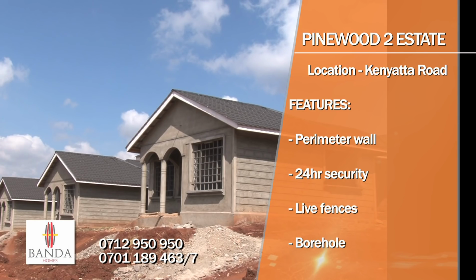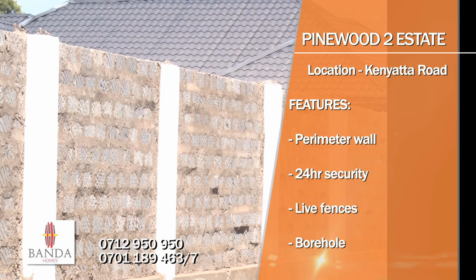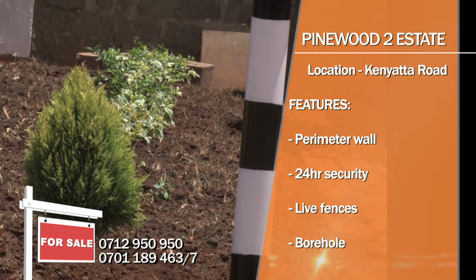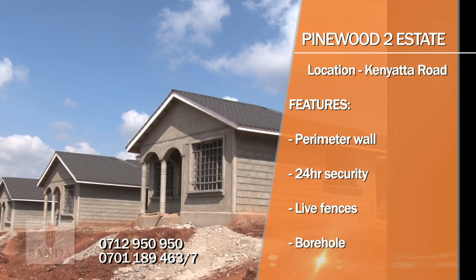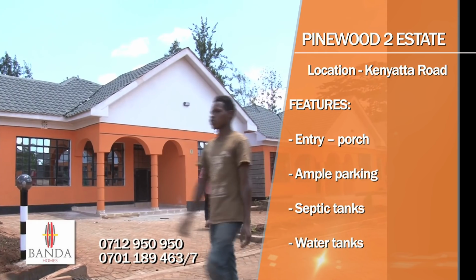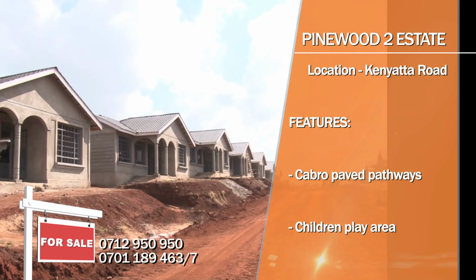Salient features include perimeter wall with electric fence which provides tight security in the area, 24/7 manned gate, live fences to separate the houses and also to add beauty in the estate, boreholes to ensure provision of water on each estate, entry porch in front of the house adding beauty to your home, spacious garage or parking, septic tank, water tanks for sufficient storage of water, cabro-paved pathways, children play area.